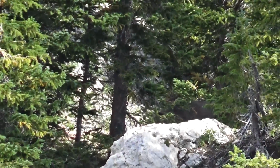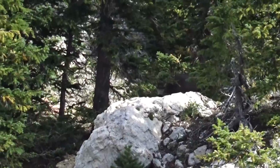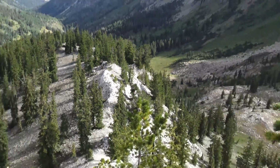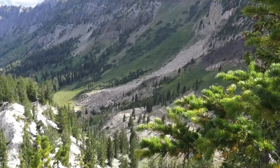He's looking for a bedding spot. Jeff said he tried putting a stalk on that one, the big buck that we had a stalk on this morning.